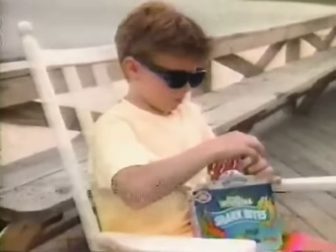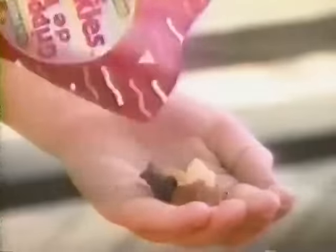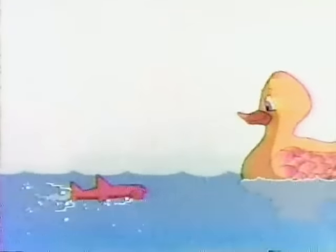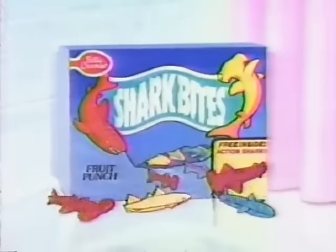Seiko. Just when you thought it was safe to eat fruit snacks, here comes Shark Bites. A feeding frenzy of fruity fun. Hammerheads, mako sharks, tiger sharks. Shark Bites fruit snacks. You've got to eat them before they eat you. Now free inside specially marked packages of Shark Bites, you'll find Action Shark. Fill it with your own baking powder and watch it go. You can collect all three. Hammerhead, Tiger Shark, and Great White in each of these three great colors.